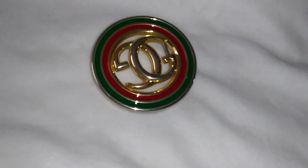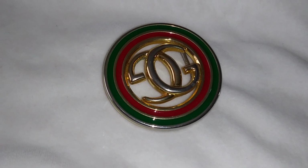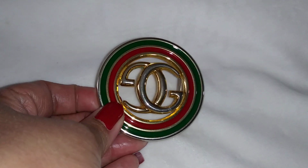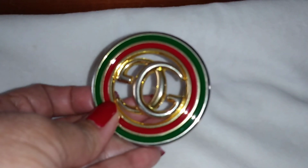Okay, let me just show you something. This is a vintage Gucci GG belt buckle. I bought it from the flea market before, and my son is using it. So yeah, this is a vintage thing.